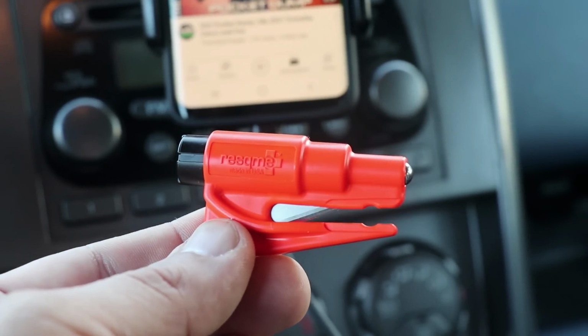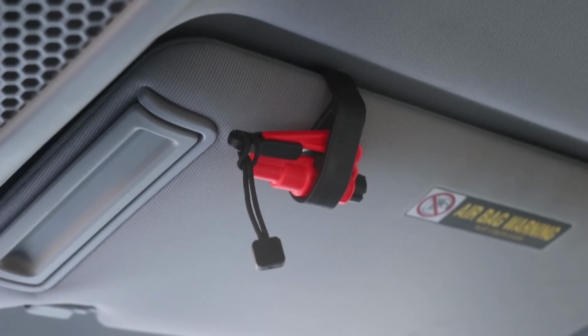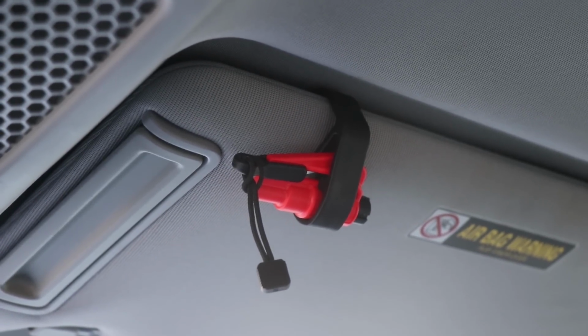of the vehicle. We've covered a lot so far as part of this video prep series, although it's been a while since the last one. So let's do a quick overview of what we've covered so far. The first video that we did as part of this vehicle preps video series was of the Rescue Me escape tool.